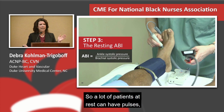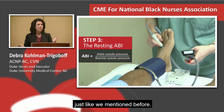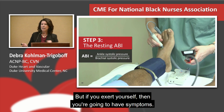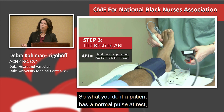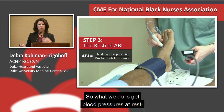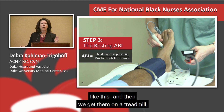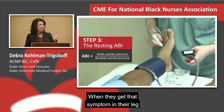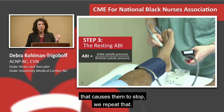So a lot of patients at rest can have pulses, just like we mentioned before. If they're not exerting themselves, they have perfusion that's sufficient to not cause symptoms. But if you exert yourself, then they're going to have symptoms. So if the patient has a normal pulse at rest, you want to exercise them. We get blood pressures at rest, like this, and then we get them on a treadmill, and we walk them until they can't walk anymore. When they get that symptom in their leg that causes them to stop, we repeat that.